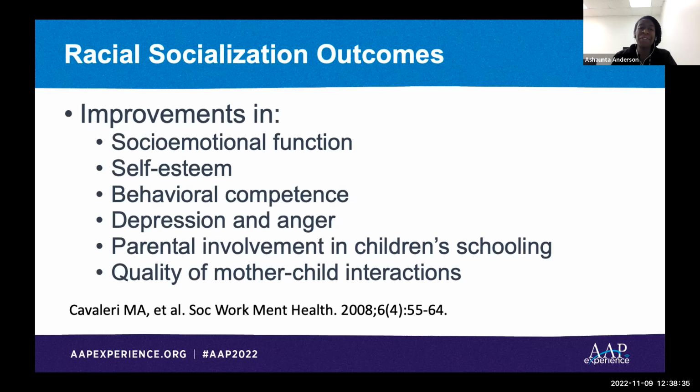More outcomes associated with racial socialization include social-emotional function, higher self-esteem, behavioral competence, depression and anger, parents being more involved in children's schooling, and the quality of the mother-child interaction. So we start to see patterns: it seems that racial socialization is having an impact on behavioral health, mental health, and school outcomes, and also reflecting the relationships between children and their parents and how involved the parents might be with those children.